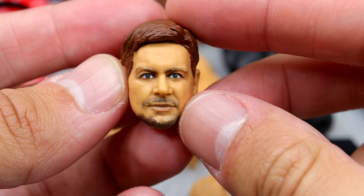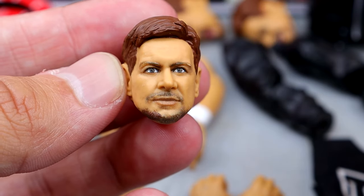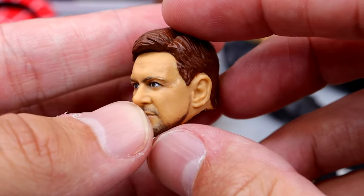Getting into the head sculpts first, we have this kind of straight face, and I think the eyes are a little too open, but I love the likeness. I think it definitely looks just like Roddy Piper if he were just chilling there, and I think they did a good job here, man.